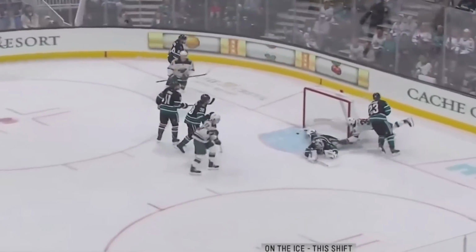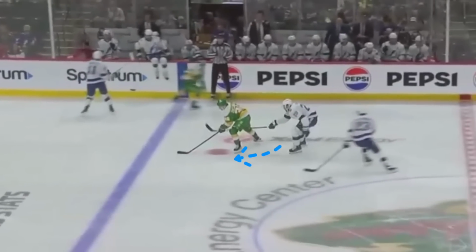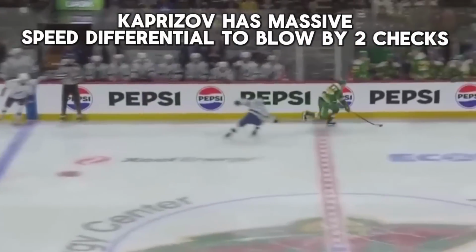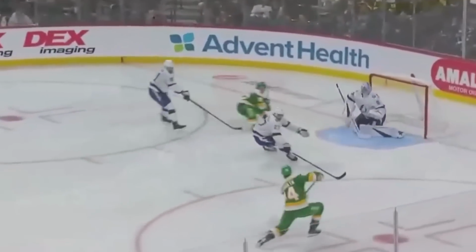I love this play here with Kaprizov on the regroup in his own zone, and then he's going to find Zuccarello on the outlet. Kaprizov, being the world-class skater he is, takes off while Zuccarello draws back in to suck in the Tampa defenders. He hits him with a quick pass back, and now Kaprizov has possession and a massive speed differential entering the zone. The poor schlep on defense is caught in no man's land. Kaprizov sells the shot and then slips it over for a nifty pass and a goal.